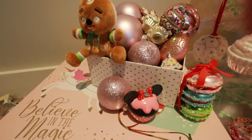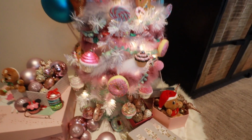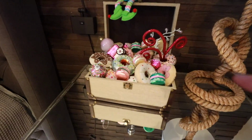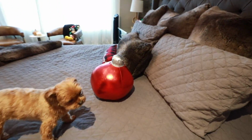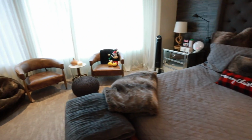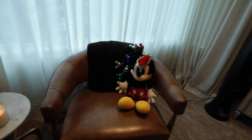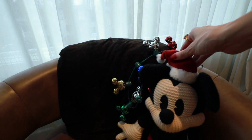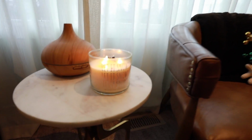And then I've got some little wishables in here, and I put all the extra pink balls and everything. Yeah, I'll go through it all with you guys. And then I put the extra decorations in here with another little elf. And then on the bed, I've got a plaid pillow that says Merry Christmas, another Christmas ball. And I've got my Mickey over here, a little quilted Mickey, and I put a Christmas hat on him. Fitting better yesterday. There we go. Some lights from the parks, and then we've got a little Let It Snow candle.